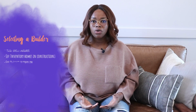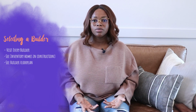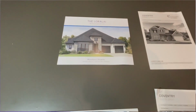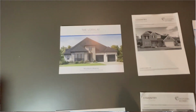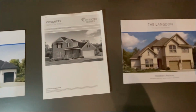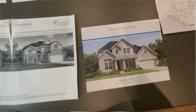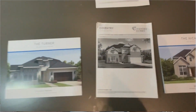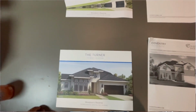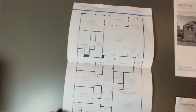You want to know which builder is going to be able to meet your needs. There are some builders where their largest floor plan only has 4 bedrooms. There are other builders who are able to do a 5th bedroom option. If you need a home office and there's a builder who has a floor plan option to do a study, or a study is already included in the home, then that's something you probably need to pay attention to.